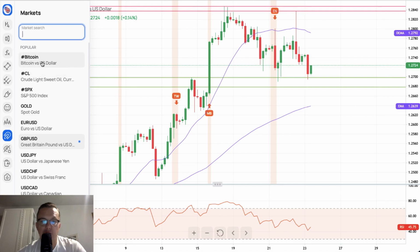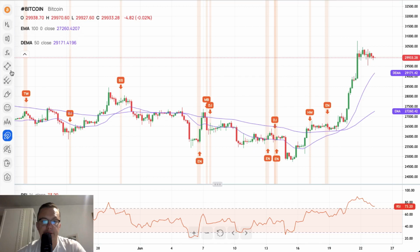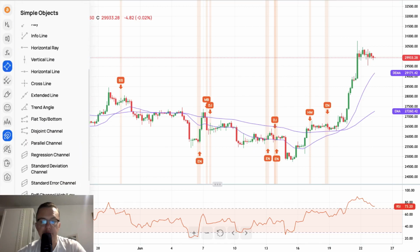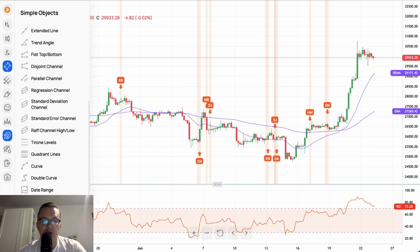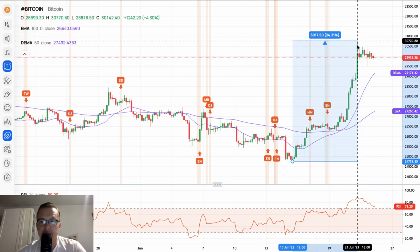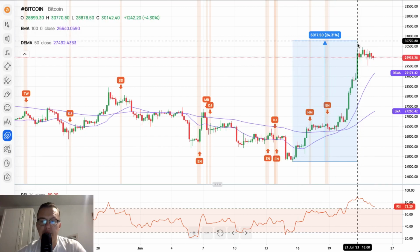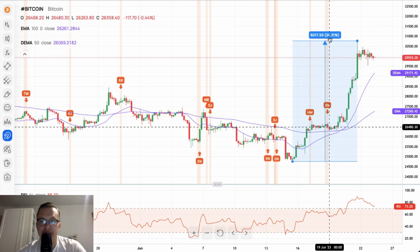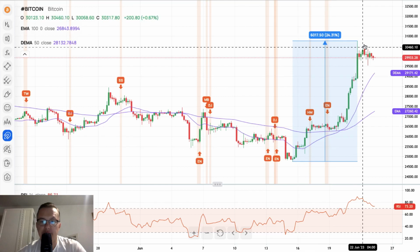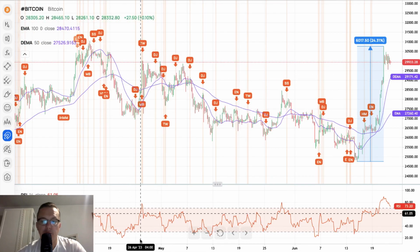Let's just find out what the Bitcoin is doing, because it looks like a very interesting price development. So we are following the 4-hour chart of the Bitcoin since Monday, and we can clearly see that this swing to the upside is 24% high. All right, so that's a very nice rally, and this rally broke above a very important technical resistance.